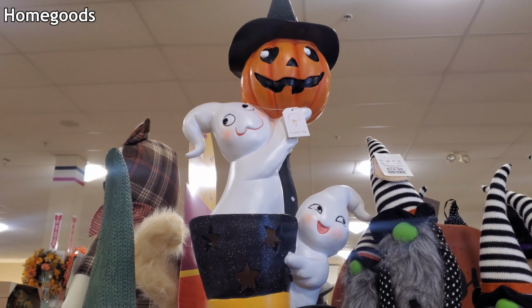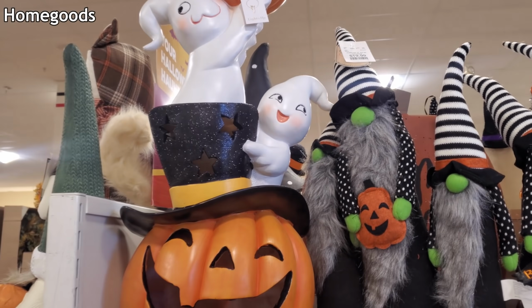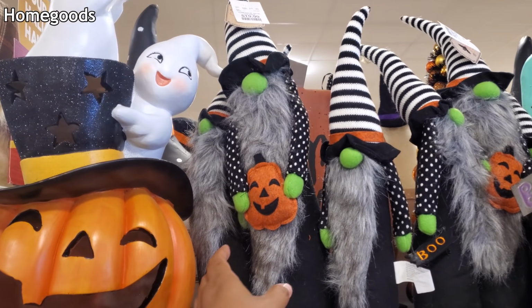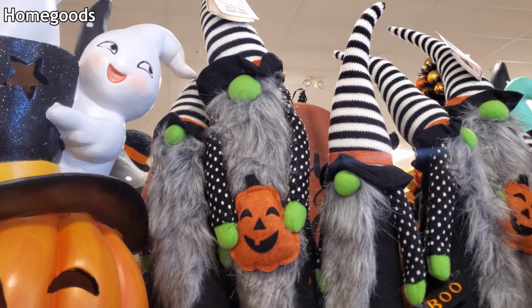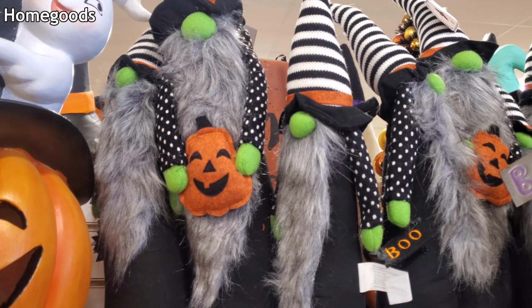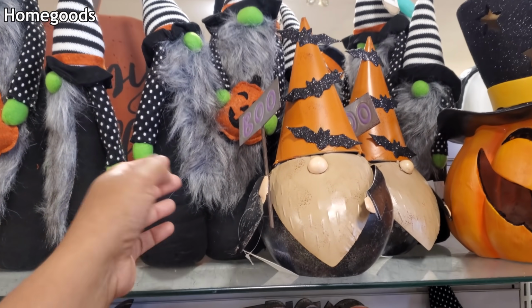So I made it back into HomeGoods, and it's $50 for this little witch hat pumpkin and the ghost. There's like 2 ghosts and then 1 pumpkin. These gnome guys that are green, they're 20. You know what they remind me of? I think because they're green, they remind me of those guys from Sesame Street, you know, like those monster aliens.